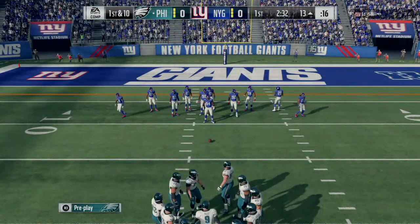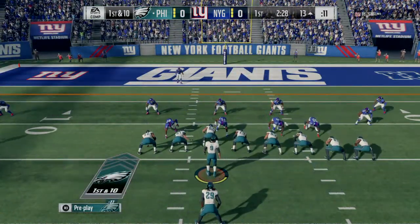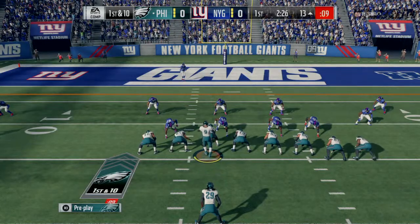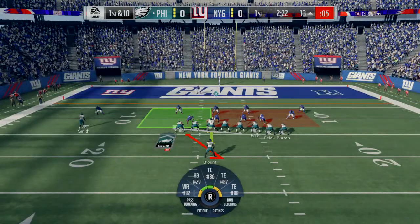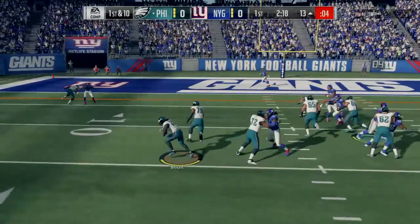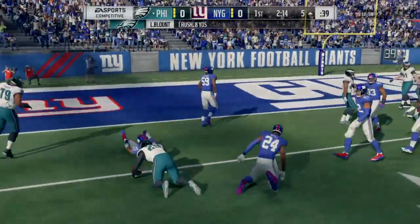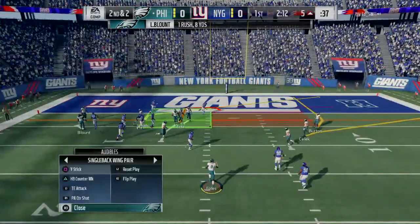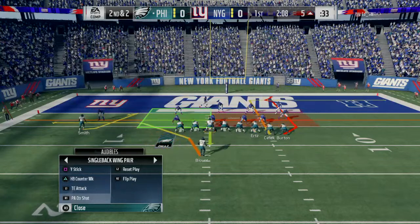A long drive here. Play 12 coming up for the offense. Now a first carry for LeGarrette Blount. And he's going to work this one down to about the 5. 8 yards on the pickup, and now they'll have some options on second and short.